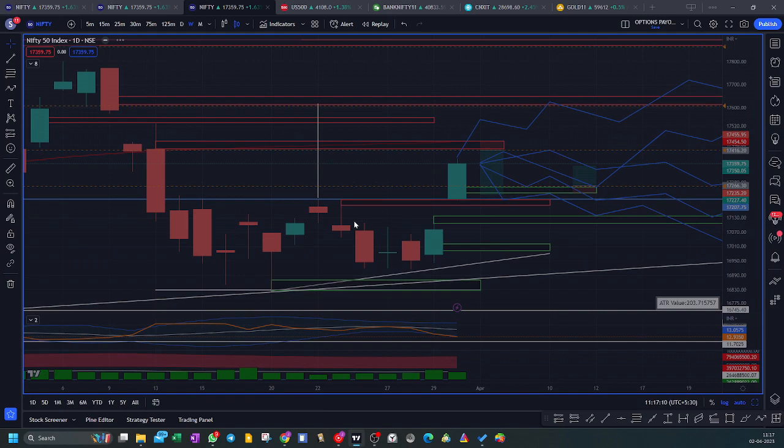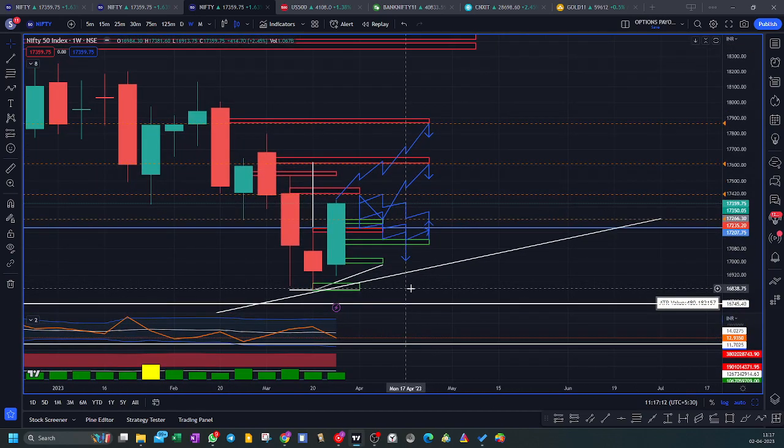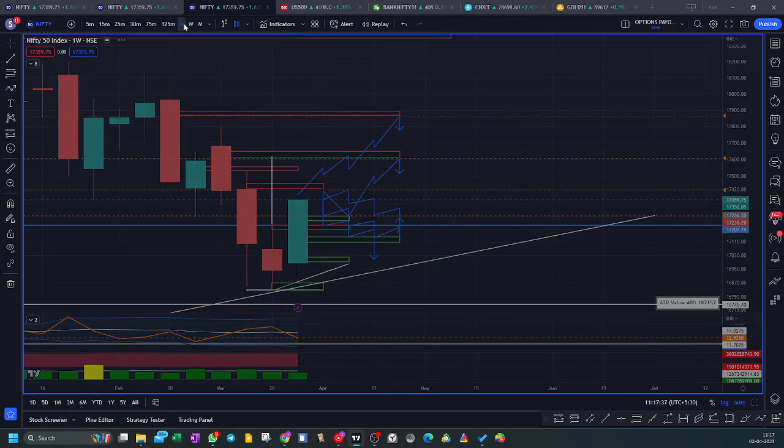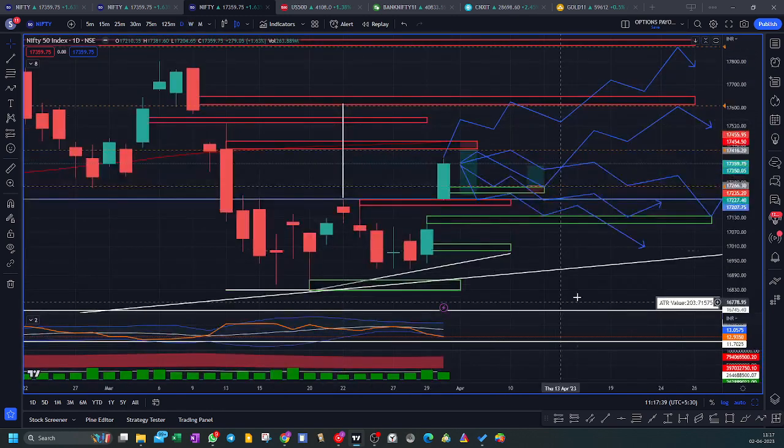So for the next week, we need to be careful, as there are only 3 days in the next week, and in this truncated week, the ATR of 480 might not be achieved. Roughly around 300 to 350 levels is quite possible for the weekly range. In this 300 to 350 range, we'll try to capitalize on the maximum part, and the zones which we need to be careful about are discussed in the following daily chart.